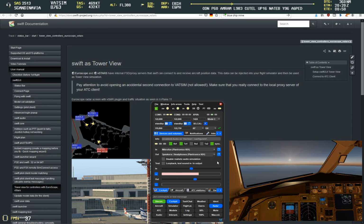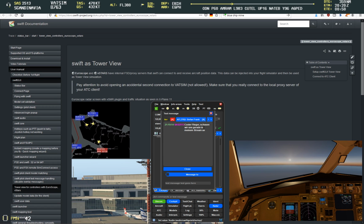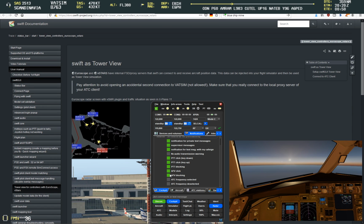Here on the notifications tab, you can define your own sounds. For example, it's going to be on a menu, but basically you can customize almost everything.